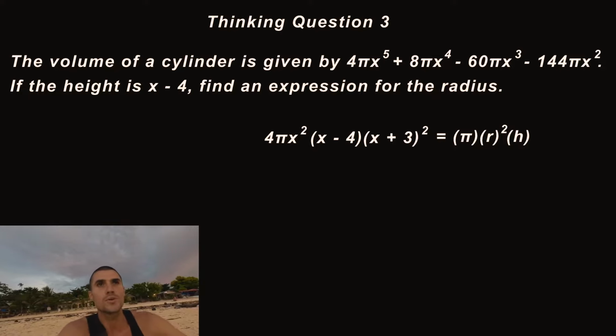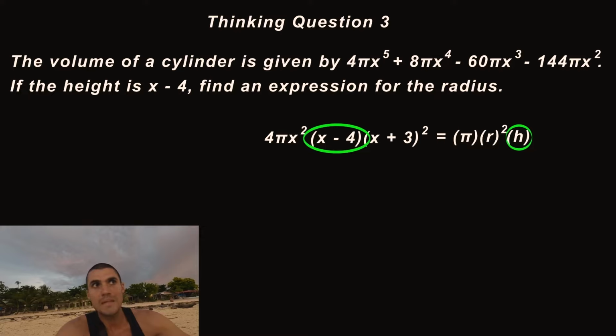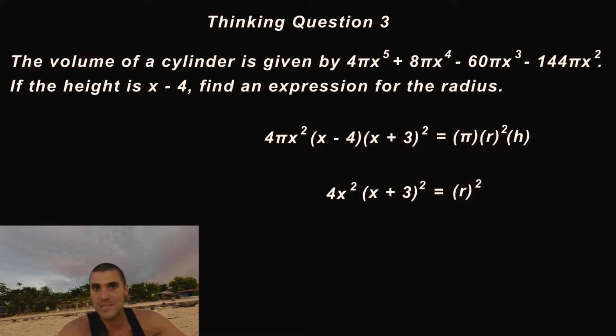But what we have to do is try to get it in the same format as that general volume formula, pi r squared h. Well, notice that the pi we have, right? That was what we factored out. The height is given as x minus 4. We have that factor, which means that the rest of the expressions, the 4x squared and the x plus 3 squared, all of that has to equal the remaining expression in the volume formula, which is the r squared.